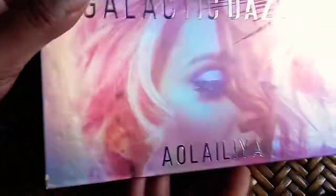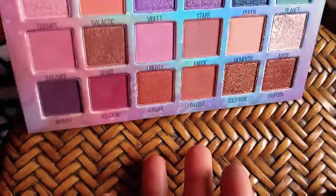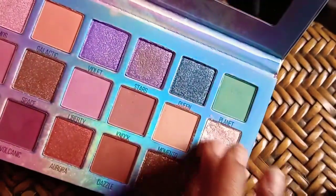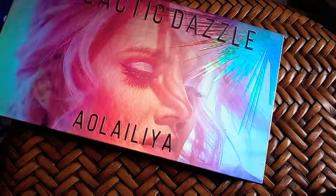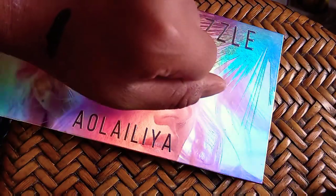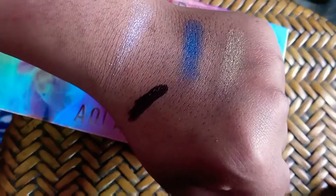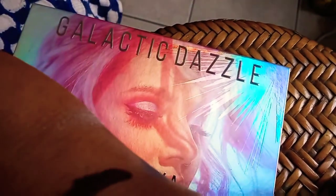Then I have another Amazon palette. It's called the Galactic Dazzle. It's really cute. This is more like a duochrome over here. But I don't know if you can fully see the duochrome shift. Maybe if I turn this light on, maybe you can see it clearly. Nope, you can't. It just looks like silver.